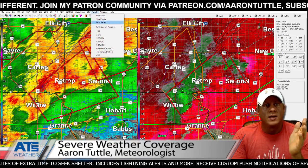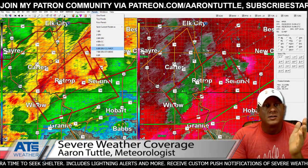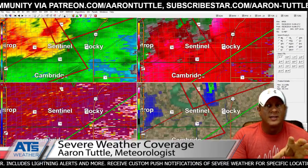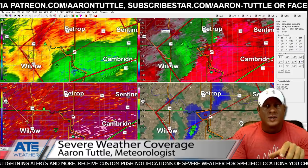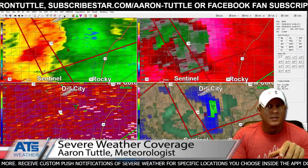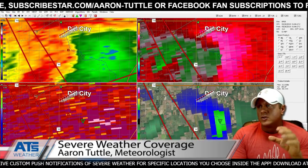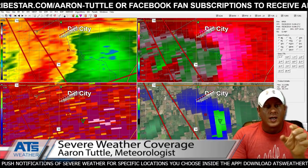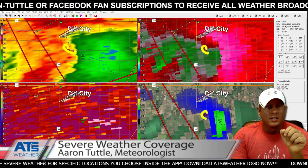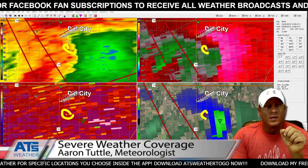And sometimes I'll do a 4-panel. A 4-panel is going to be harder to see, like a 4-panel like this. So I can zoom into, what do we have of interest here? Okay, let's go to Dill City, for example. So I can go look at the same storm, same location. This little square peg will centralize the anchor point for each one of those.